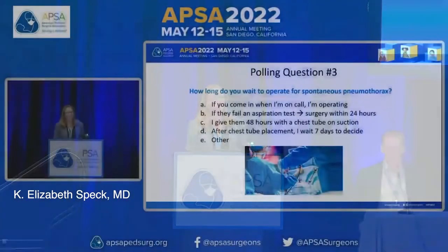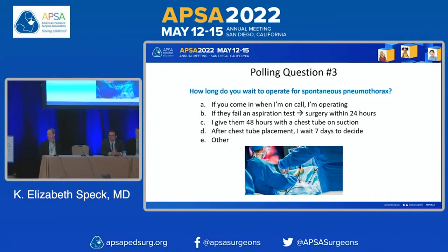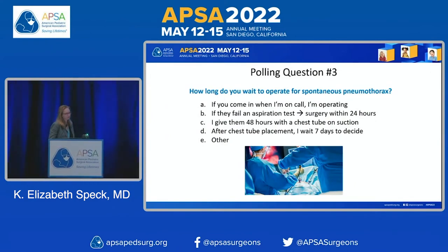So we'll start with another polling question. How do you in your practice decide how long to wait to operate on a spontaneous pneumothorax? If they come in when you're on call, they're getting an operation. Maybe you wait 24 hours after a failed aspiration test, 48 hours after chest tube on suction, or maybe you give them 7 days, or maybe something else?